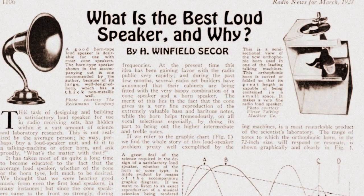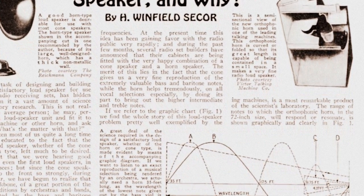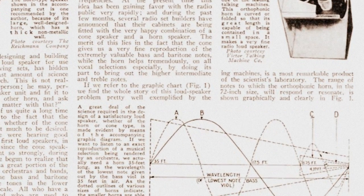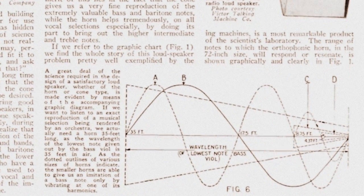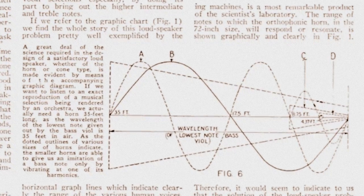The horn improves the loading and thus gets a better coupling of energy from the diaphragm into the air, and the pressure variations therefore get smaller as the volume expands and the sound travels up the horn. This kind of mechanical impedance matching was absolutely necessary in the days of pre-electric sound reproduction in order to achieve a usable sound level.